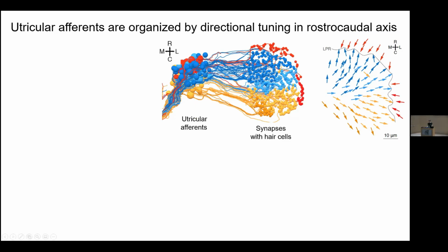So the rostrally located afferents are going to be encoding rostral head tilt. And we've used the same color code here for the predicted tuning and responses of the afferents as we did for the hair cells. And then these caudally located afferents are encoding caudally directed head tilts. The one place that the organization didn't work out so well was those guys on the other side of the line of polarity reversal. So out at the level of the hair cells, right, those are very neatly organized. You can tell where they are. But once you got into the ganglion, they were all kind of mixed in with the other neurons.